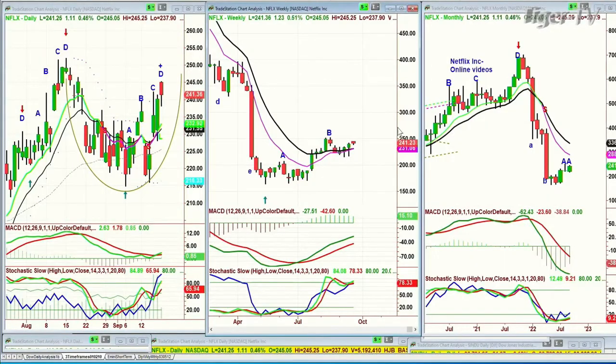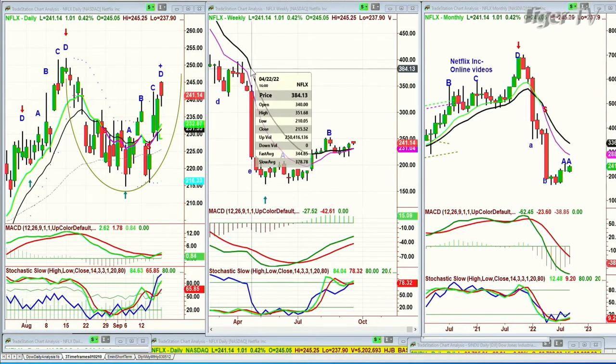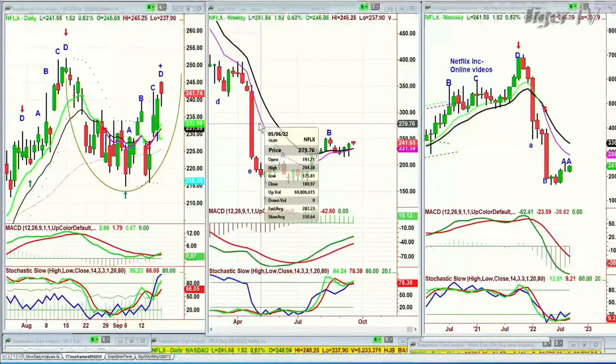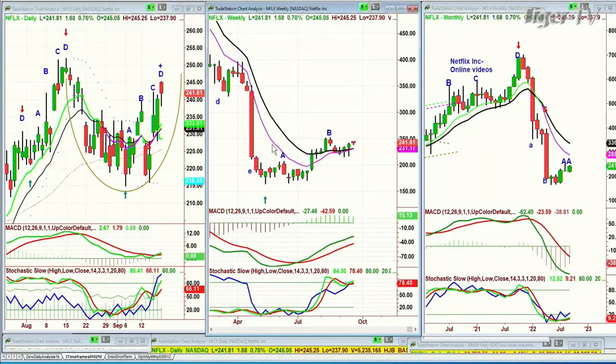So Netflix is acting quite well. This horrible candle, it's going to take so much to get rid of this horrible candle. That was the earnings and everything else that came out in April, the week of the 22nd. It opens at a 340 round number, has a high of 351.68, has a low of 210.05 and closes at 215. I would say that's an ugly candle. So if we can get into halfway of this candle at any point in the next 2-3 weeks, that would be at about 280. Wow, 40 points higher. Well, yeah, if we can get there, that's going to be a big positive.